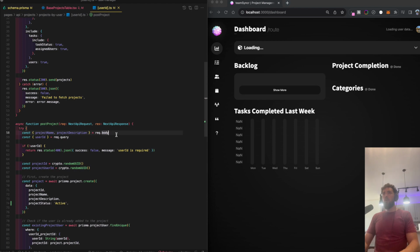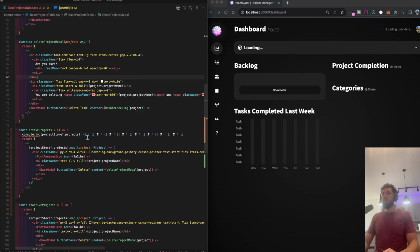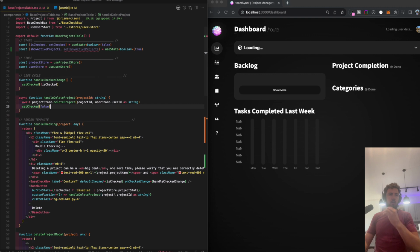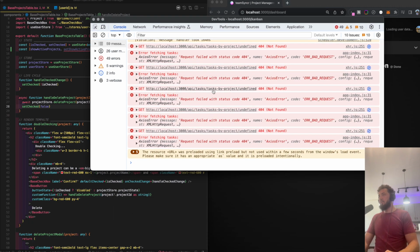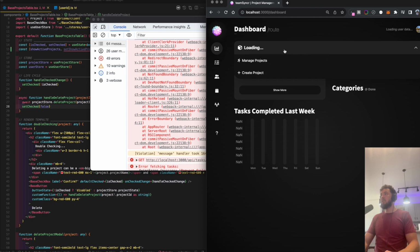Or I wonder if it's going to be an issue with our Git projects, but I thought we made a conditional project status. Yeah, it's conditional, so it shouldn't really affect too much. I'm unsure as to why it's changing so much, or breaking so much rather. But I know it's a user ID issue because we can see task by project or project ID issue because there's no project ID. But if there's no project ID, it probably means there's no user ID.